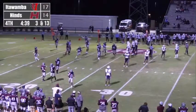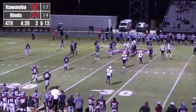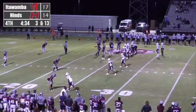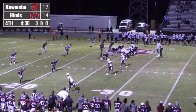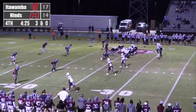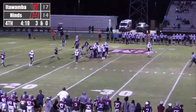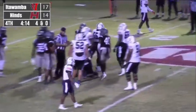Fresh set of defensive linemen come in. Likely another passing down here. 4:36 to play in the ball game. Carter watches the play clock dwindle under 10 seconds. French up the middle. It's going to be a gain of about 4 yards to bring up 4th down.